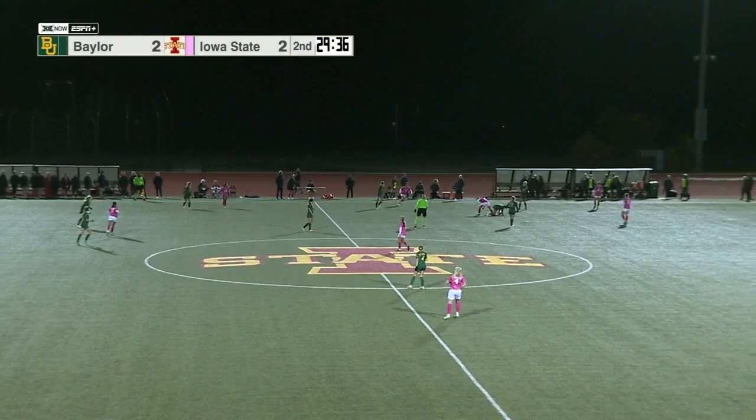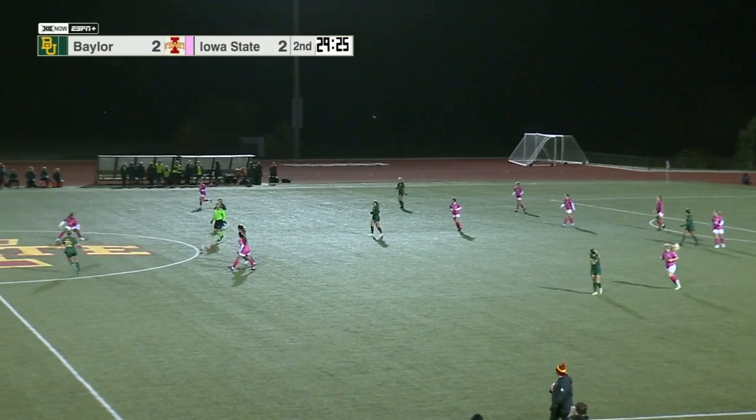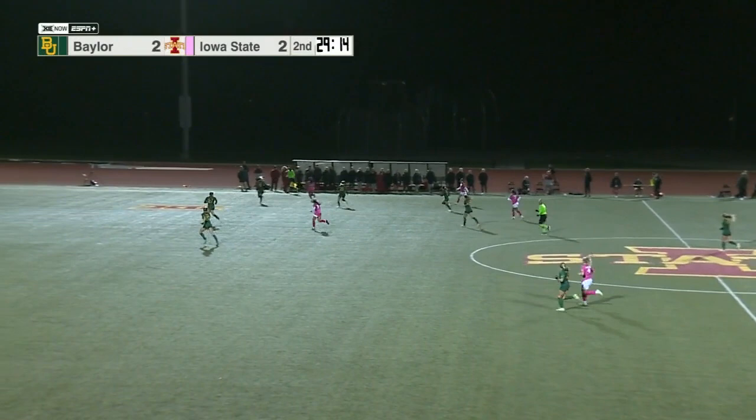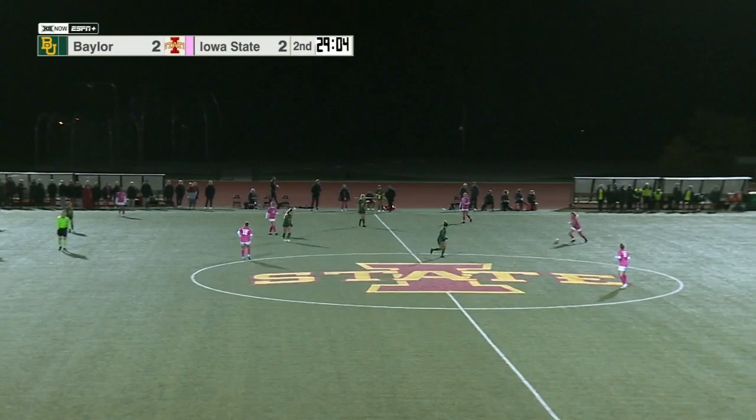Here comes Baylor. That was interrupted. Suter Dohrig. And Pratt stays on it. Far side. Connell on the turn. Steckelberg.